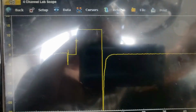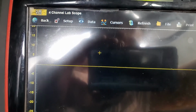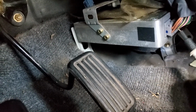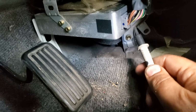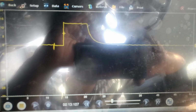Alright. Now this is not the one that we have a problem with. Should be the one under this. Okay. This one, the black and yellow. Oh, look at that. That's an ugly signal.